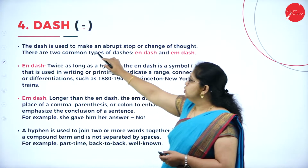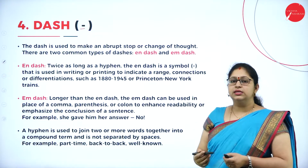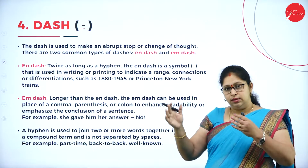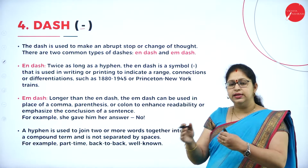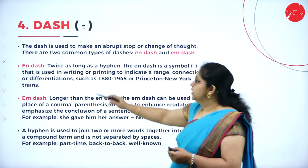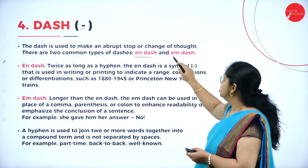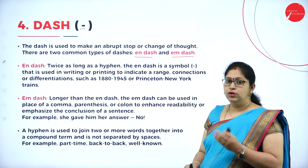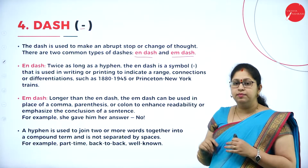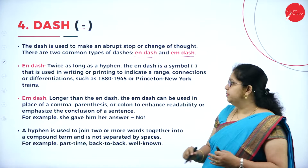The dash is used to make an abrupt stop or change of thought. So, when there is an abrupt stop or change of thought, if the first sentence is telling something and after that there is a change in thought, at that time we use a dash. There are two common types of dashes. Those are the N dash and the M dash. This must be surprising you because you knew only dash and hyphen. But here there are two types of dashes, N dash and M dash.